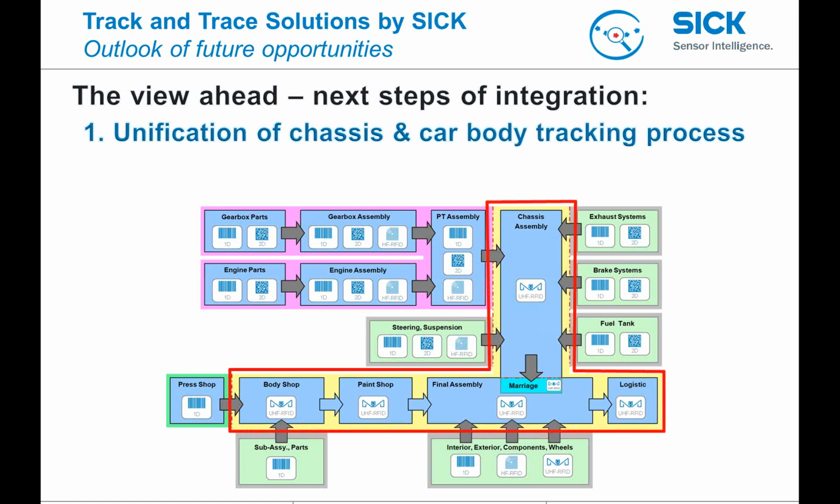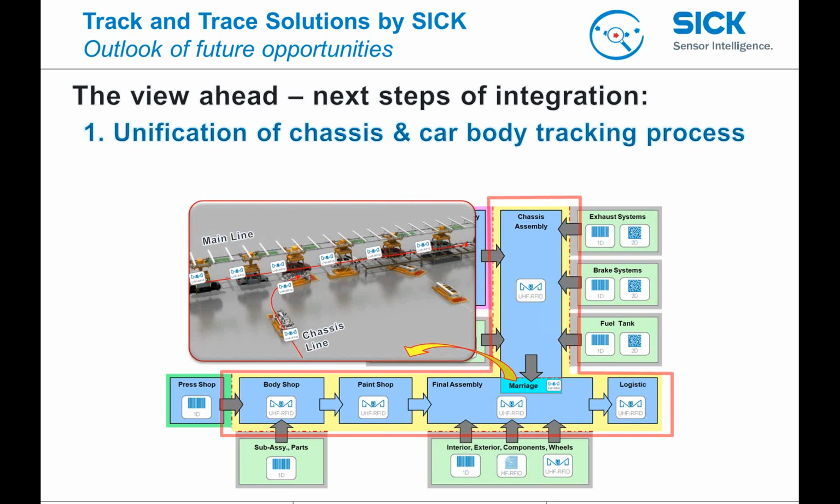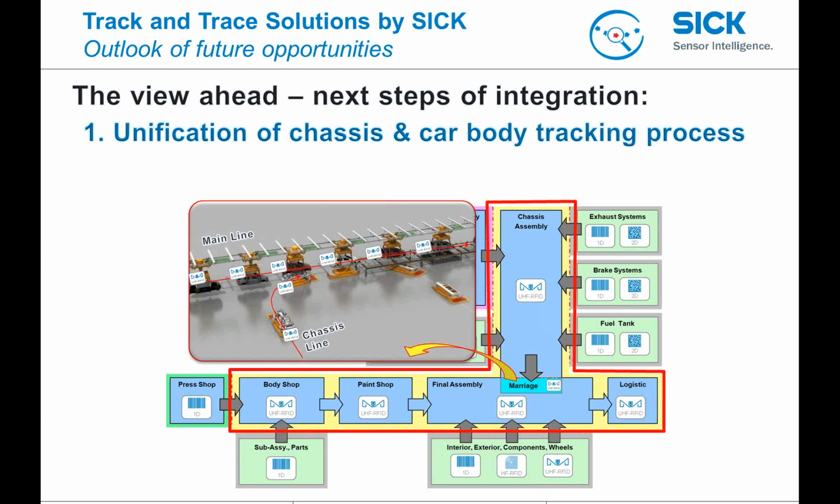But the next step, which we are already doing with one particular customer at the moment, is the unification of the chassis production process and the car body tracking process. This is an almost logical combination, because both processes merge together in the marriage process, or the decking area as it is called, where the chassis and the body are merged together. If both processes can be tracked inside their own line with UHF RFID technology, this can very easily be integrated into one common process in these two lines. This, as said, is already done at one customer of ours and is definitely a logical extension trend of this technology.